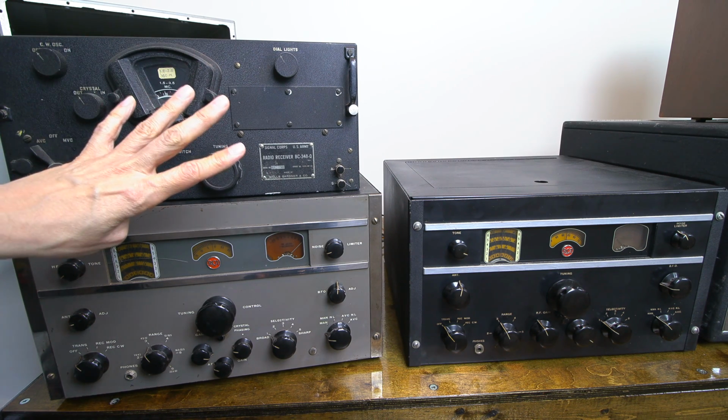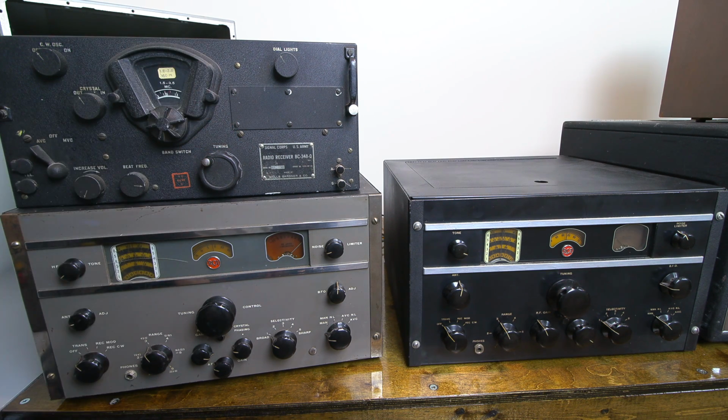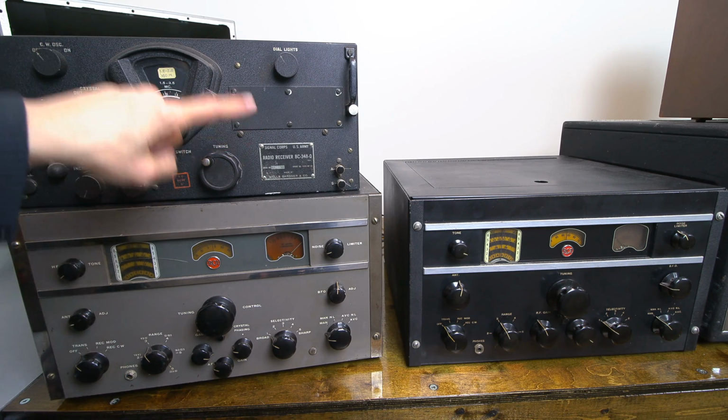I have 4 of these things, and what I'm going to do is take the worst out of the 4, and we're going to restore that one. That way I can convey the most information to you, and it'll be the most in-depth restoration. If this one happens to be the worst, we'll stick with this one right here. So this one here we have looked inside of before.